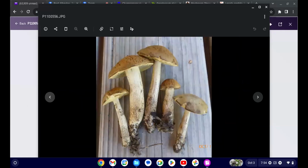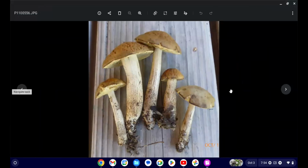Okay, so we got basically 3 collections of this mushroom. The 2 fruit bodies on the extremes of this group, the left and right, are mine, and also the one in the middle is mine. So those were 2 separate collections, and then the 2 other fruit bodies, the big one and the small one, were also separate collections. But clearly, this is the same taxon, and we'll see why.